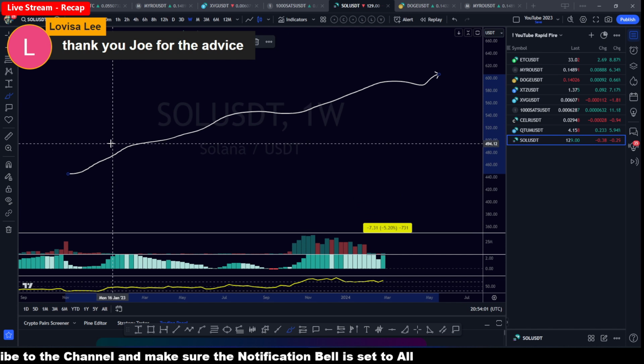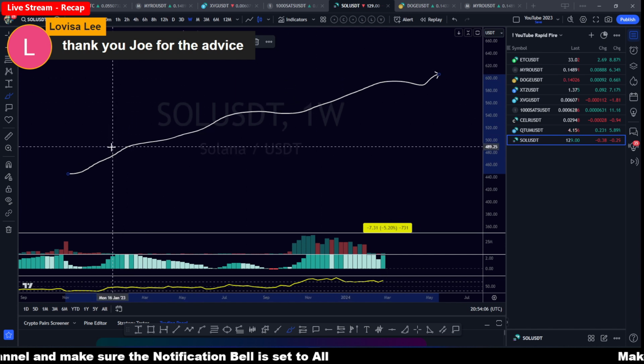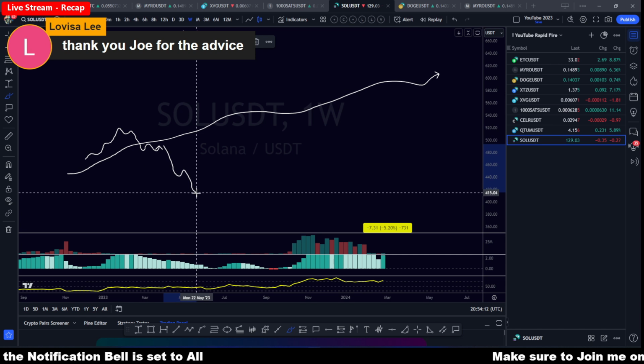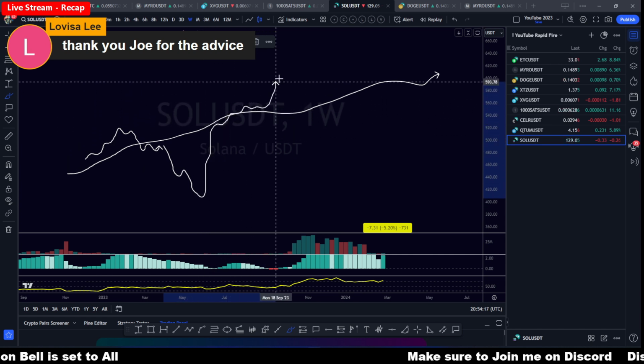Now, this is your price action. Now, of course, it's not going to be all this, but this is your price action. The price action was doing this, then it lost it, and then it lost it some more, and then it came back up, and then started doing this, and then going here.